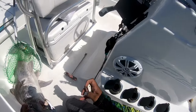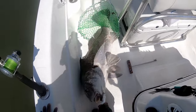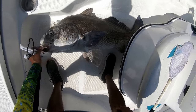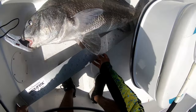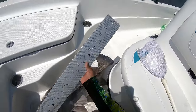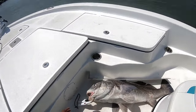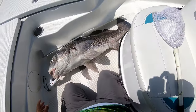There it goes. There it goes. Oh look, there's the pliers right there. Woo! That is a big boy right here. Man. Let me just pull it. I don't want to pick them up too many times. He's bigger than the board. Board goes to 37. Man. All right, I'm gonna take a picture and a release on the phone. Whew, we got them aired out. All right.